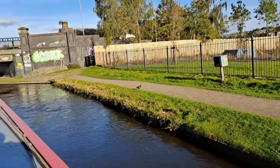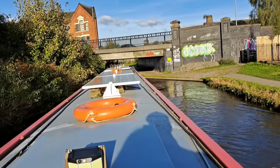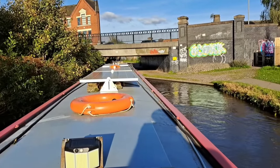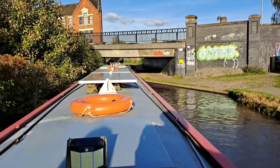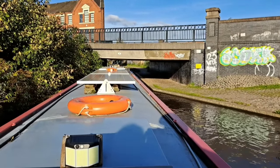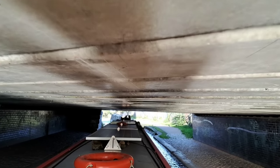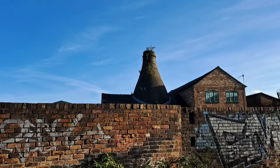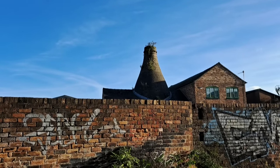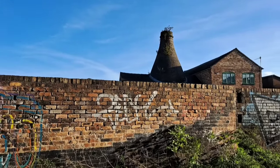Well, Steve stopped short of this bridge to remove his chimney, so I've just shimmied down the gunnels. Nikki took control of Chugs and removed our chimney too. Looks very low. I've been told to mind my head. Hey Ed, what's she on about? Oh, I see. Well, there's our first bottle kiln on the Caldon.